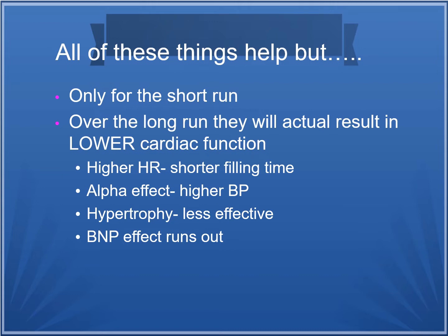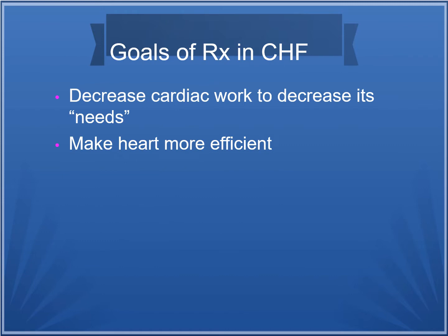The hypertrophy causes the heartbeat to be less effective just because you've got that big overgrown muscle. The alpha effects raise the blood pressure, the higher heart rate shortens the filling time and decreases the stroke volume, and then eventually the BNP effect runs out as well. So what do we do? Well, we try to offset all of those things and support the output of the heart.